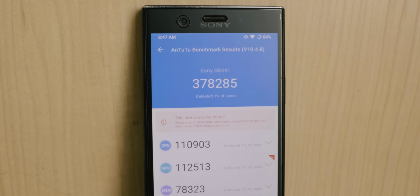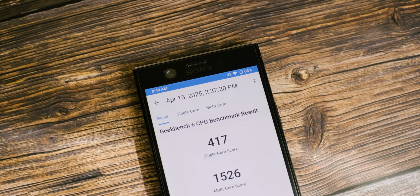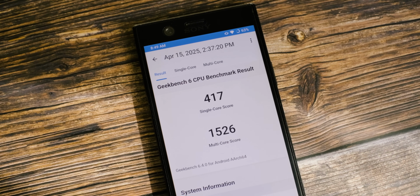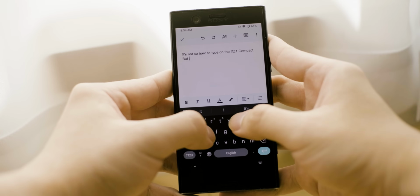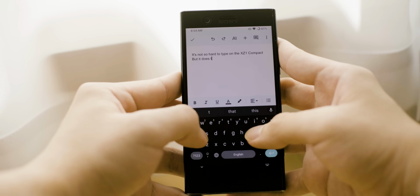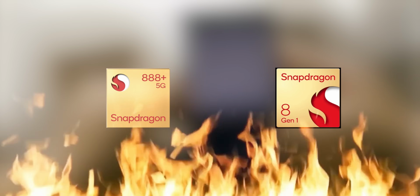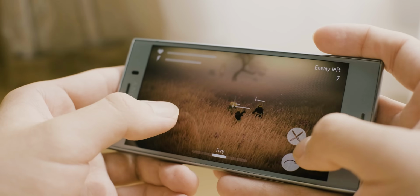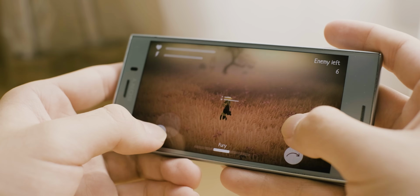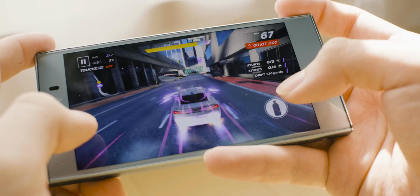The heart of the XZ1 Compact is the Snapdragon 835. Pretty much the top of the line for 2017, and it's still able to keep pace in the modern day. This system on a chip still suffices for everyday tasks like web browsing and social media, and it doesn't heat up as quickly as the furnaces of the Snapdragon 888 or 8 Gen 1. The HD screen also means that there's less pixels to drive, and thus the XZ1 Compact can still do a little bit of gaming, so long as you don't push for max settings.